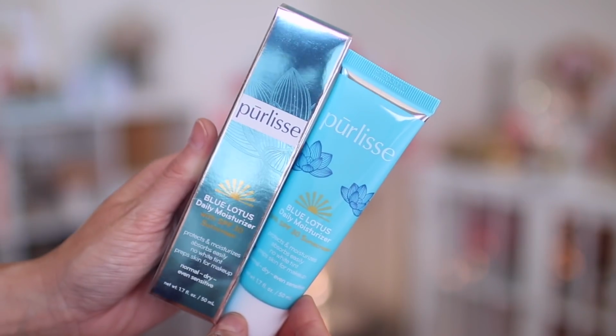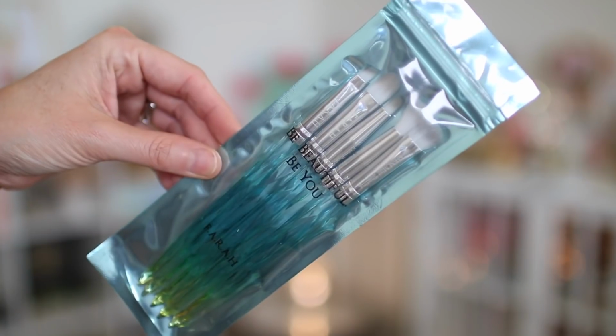It's Pure Lace Blue Lotus Daily Moisturizer with SPF Sunscreen. It could be gonna take to Disney. Maybe. I don't know. I'm just doing it. Ooh, this is really pretty. I don't know if it's a good brand, but the handles are gorgeous. Okay, it's from the brand Farrah. I'm not familiar with it. Farrah brushes, Show Me Magic. $50 value. The mascara was a $20 value and the sunscreen was a $45 value.